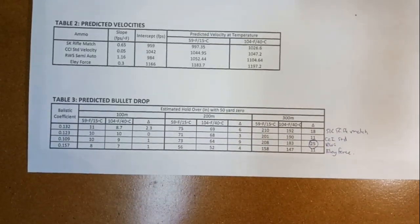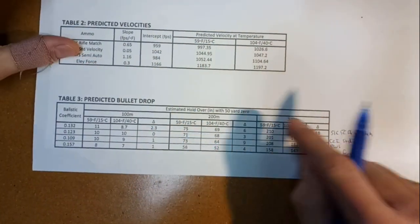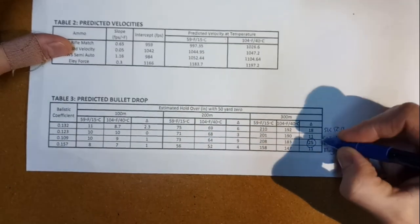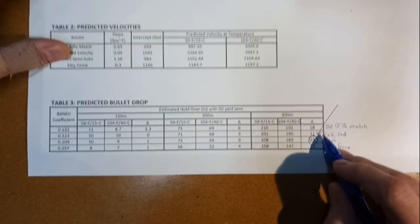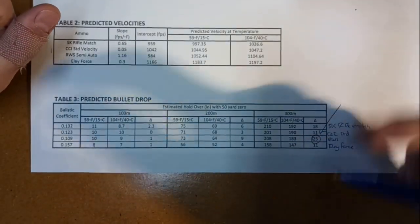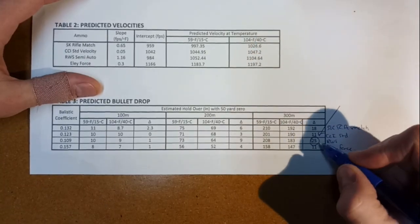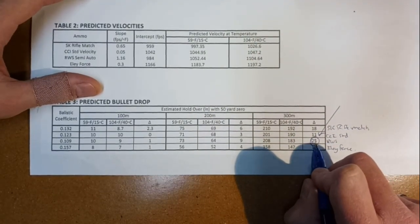Okay, so there's two things that I want to highlight about what's going on here. One of them is this 25 inch variance. What this 25 inches means is if you collected your dope at a certain temperature, and then you went to the match and the match was at a different temperature, and you didn't account for that, you could be off by up to 25 inches at 300 meters.